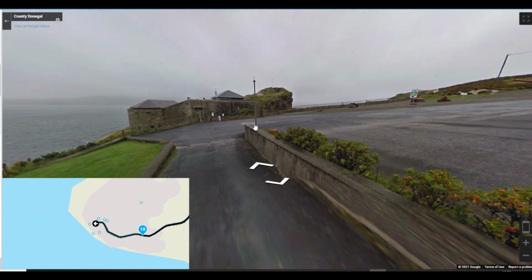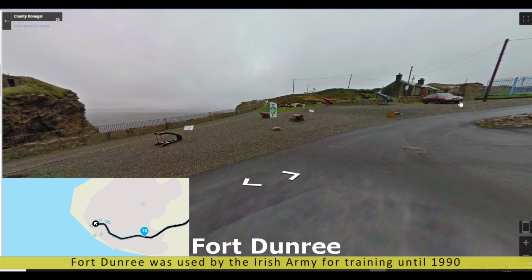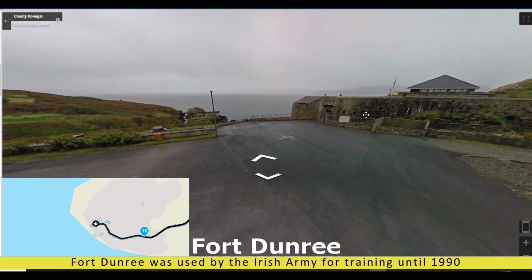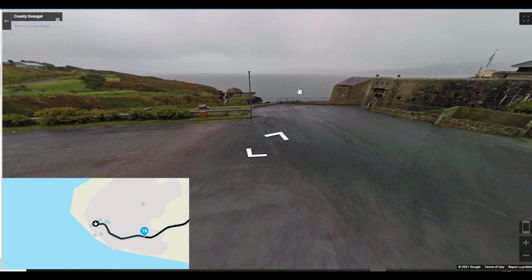But it's built right on the coast, and I think this was in operation up until only a few decades ago. You can see there's a couple of big cannons. Normally there's a tank sat there. It's not there in this picture. There's the fort itself built into the cliff face. There's actually another fort just across the bay over there, and the idea being if any ships sailed in here, they were caught in a crossfire, they could be absolutely blown out of the water.